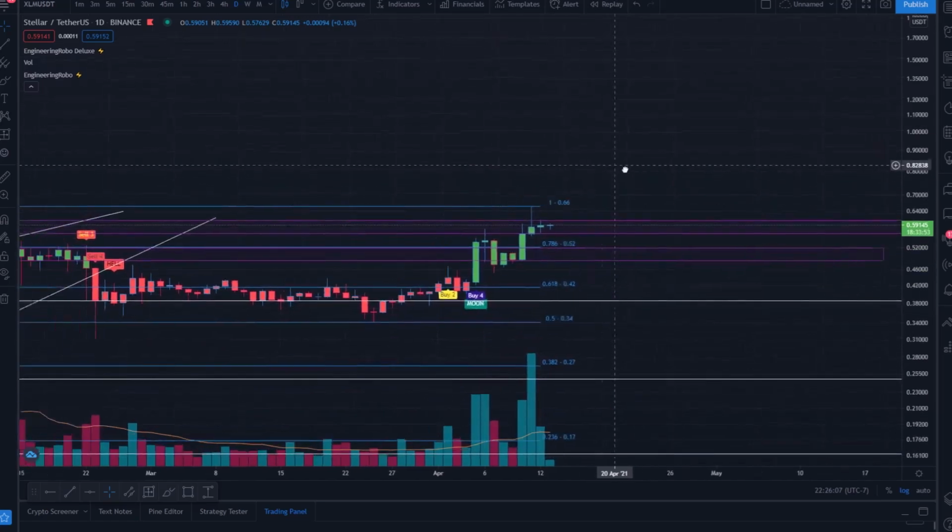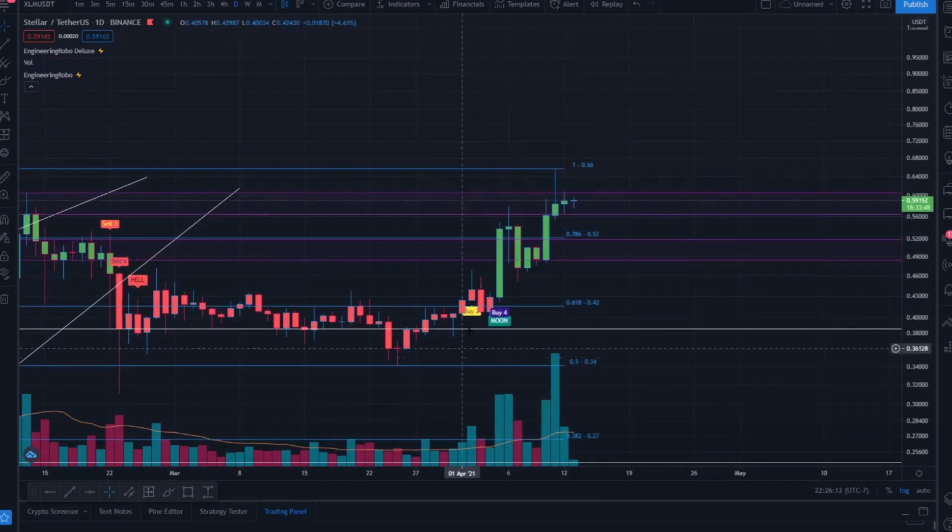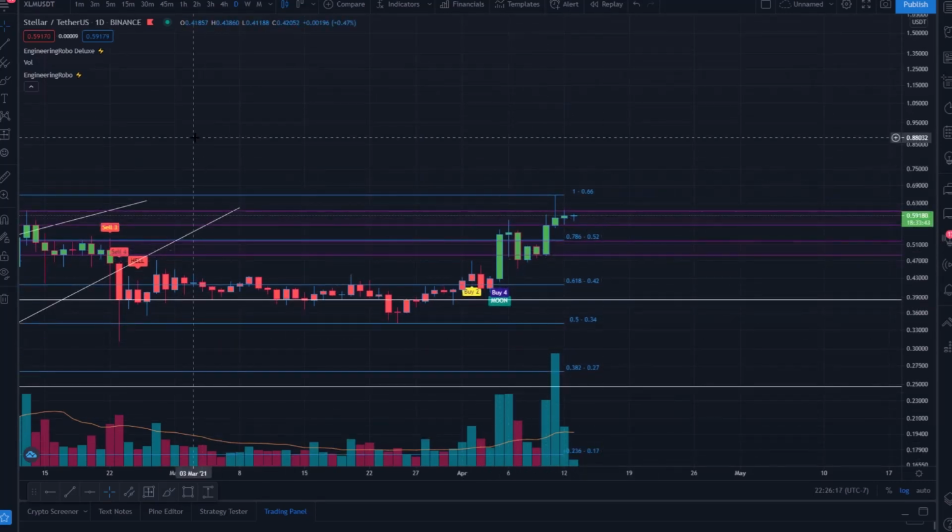Fundamentally, long-term, we can definitely see the multi-dollar to almost $10 Stellar here, I believe, in its lifetime. But on the short-term, we got some very bullish buy signals and lots of volume coming into play. We can see some explosive upwards movement very quickly.